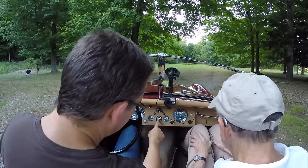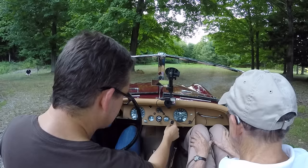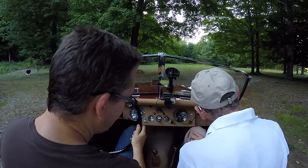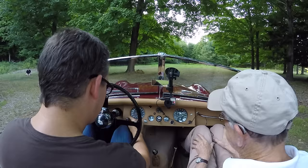And this is the lights. This is a cigarette lighter, is it? Yes, it is. The wiper. A heater. So is this just a fan? Yes, I guess it's just a fan. And our speedometer goes up to 140 miles an hour. What's this one? Oh, there's a dimmer, your panel light dimmer.